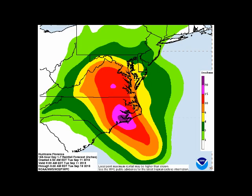You know the old saying, hindsight is 20/20. Well, here was the National Weather Service forecast for Hurricane Florence rainfall totals of up to 20 inches in and around the Morehead City area. Well, they did get a lot of rain up that way, but the rain totals have exceeded that by quite a bit, especially down in the Wilmington area.